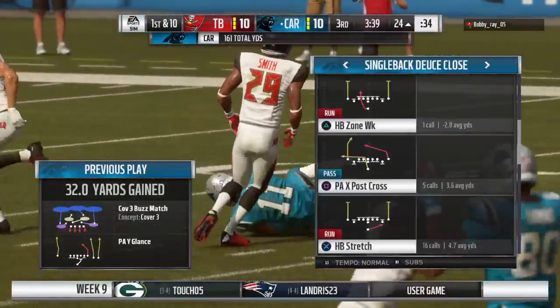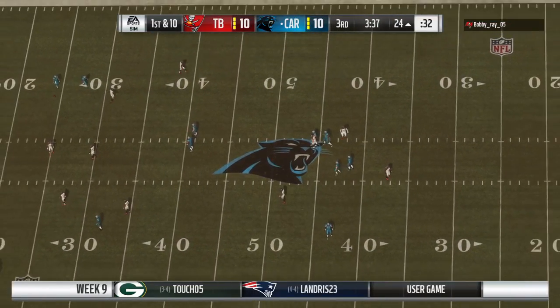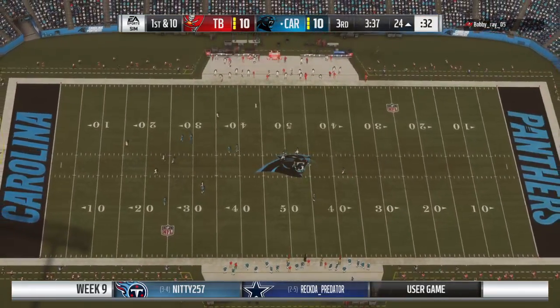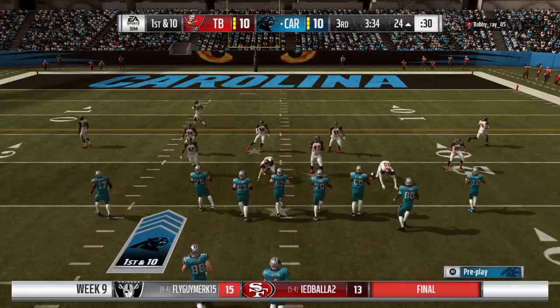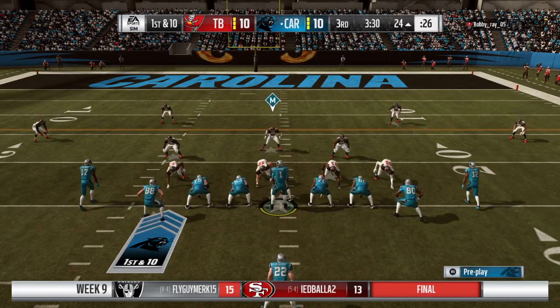We often, with Cam Newton, talk a lot about his legs. Don't forget about that arm. He can throw it on a rope. He can loft it. He's got the touch that's been developed throughout his career. But the big part about just watching him throw it, it seems almost effortless. So from Buccaneer territory now, it's 1st and 10 at the 24.